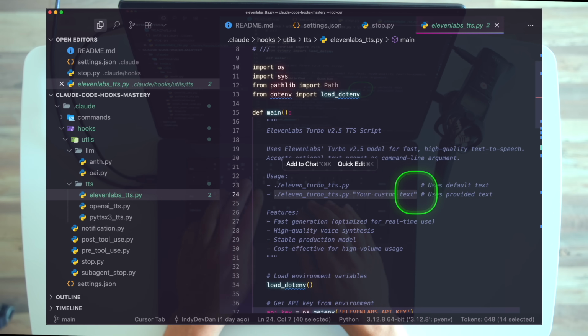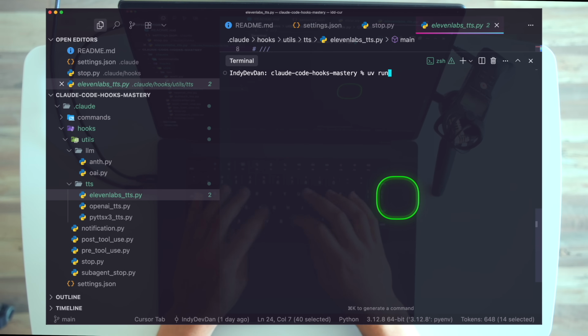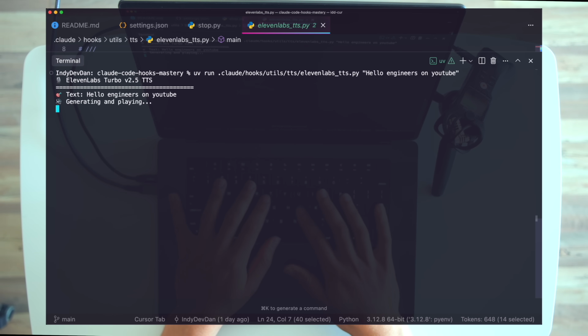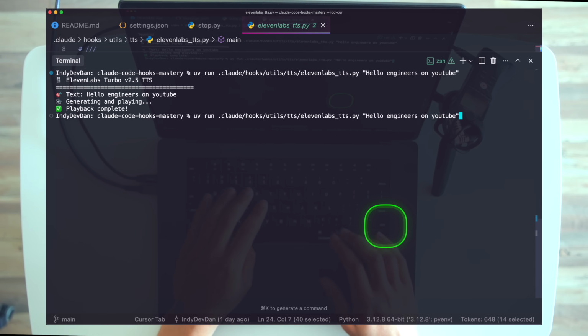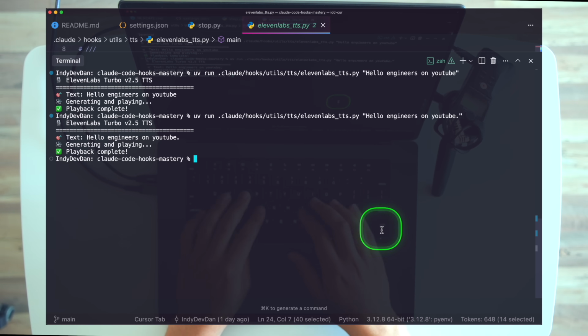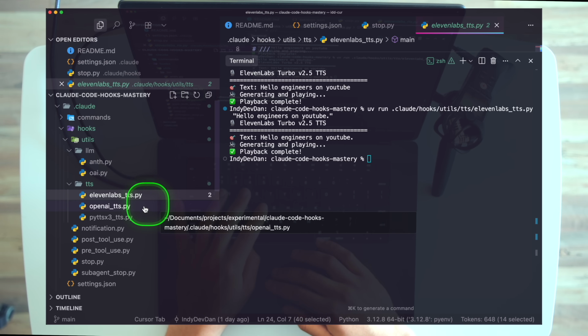We can just quickly test this. I'm going to copy the relative path. UV run this, and then I'll pass in some text. I'll fire it off. Hello, engineers on YouTube. Okay, kind of an annoying voice there that time, but that's fine. A little bit dynamic. We can run it again. Hello, engineers on YouTube. Very cool, right? And we can do this for the OpenAI model as well, right there.